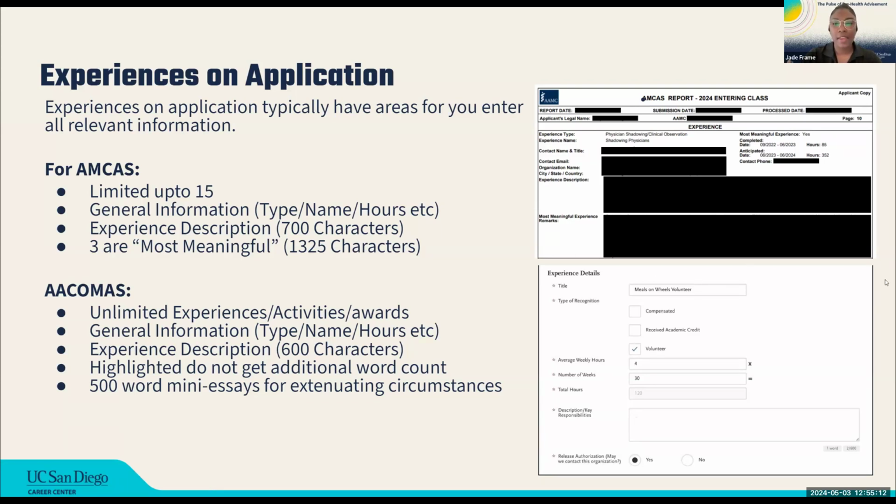And then, just kind of on the same token, we have AACOMAS, which is the osteopathic medicine or DO route. So a lot of people will apply through AMCAS and they'll apply through AACOMAS. And so they'll say submit for 25 MD schools and maybe 5 DO schools, for example. So that's up to you how you want to do that. But for AACOMAS, you actually have unlimited experiences, activities, and awards. You'll want general info. So just the name, hours. We don't have a screenshot, but it's very similar.